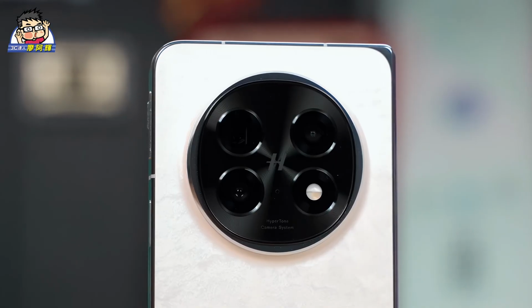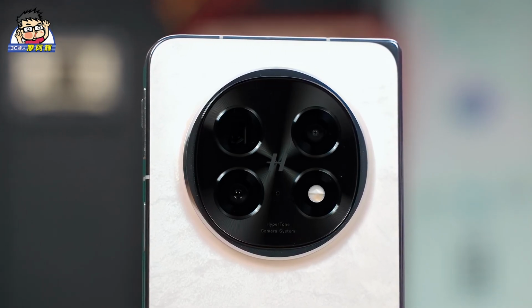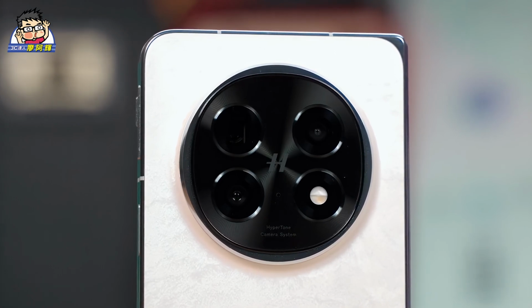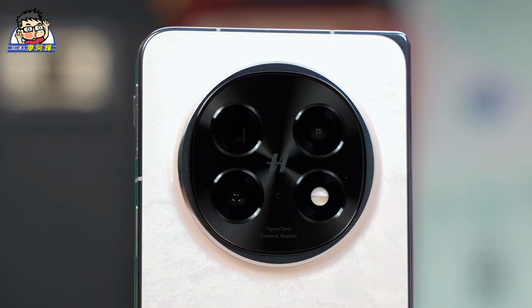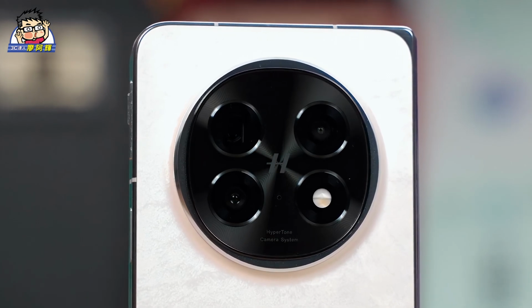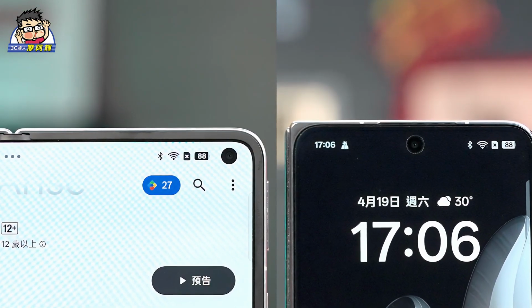We will now list again the camera specifications of the OPPO Find N5. Wide angle lens, 50 million pixels, f1.8 aperture, sensor size 1/1.56 inch, supports OIS stabilization. Telephoto is 50 million pixels, f2.7 aperture, also supports OIS stabilization. Ultra wide is 8 million pixels, f2.2, supports autofocus. Next, the inner and outer screen selfie cameras are both 8 million pixels, f2.4 aperture.